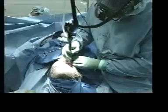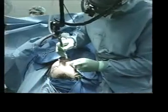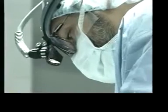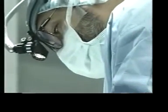Using a modern laser and skillful surgical techniques, Dr. Haeck can literally turn back the clock on aging. We spoke to several of his patients about how they felt before and after the procedure.